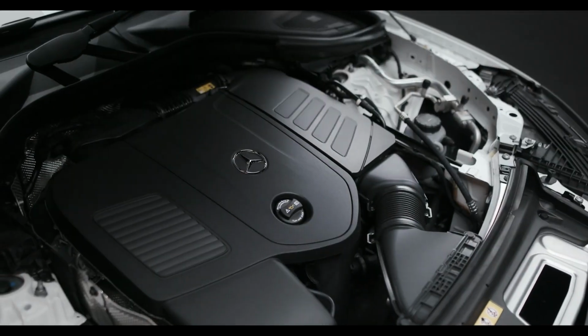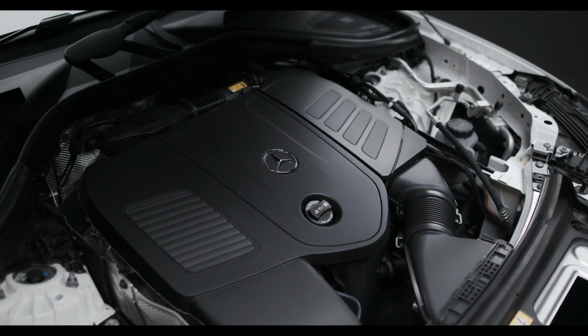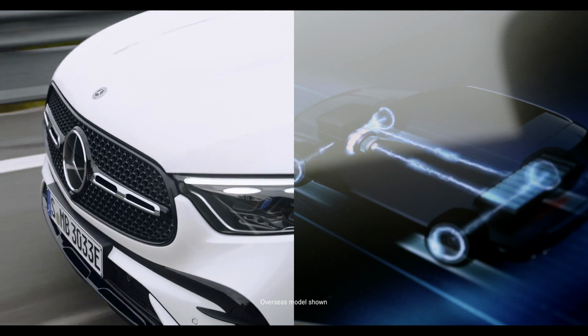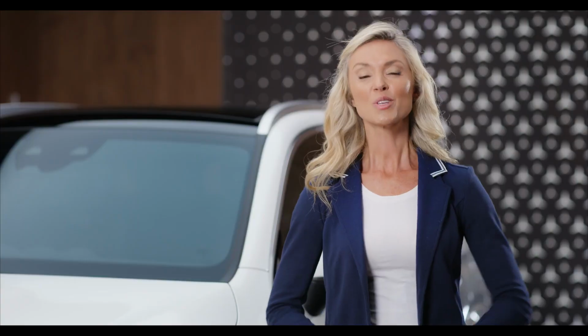Under the bonnet, you'll find an extra 30 Newton meters of torque for even more pulling power. The engine also uses less fuel thanks to a new mild hybrid system that leaves the engine more responsive. So a more powerful engine with an even better response that uses less fuel.